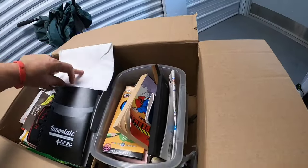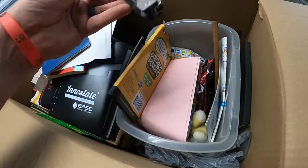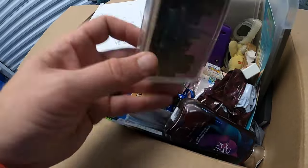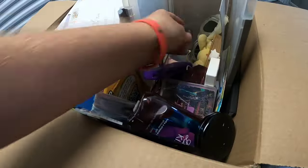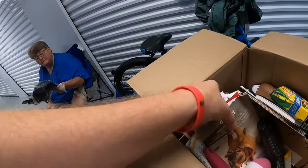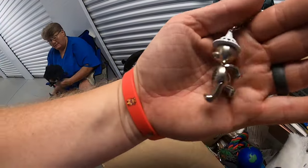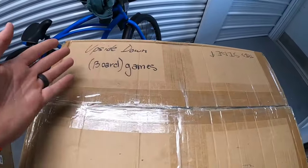Office supplies. Lotion cards. Old cell phone. Looks like some tiny cell phone. That's what you always need in your office drawer. Just some underwear. Brand new. Spaceship. Got keychains. Got two NSAs. The Space Needle in Seattle, Washington. Should have had the camera on.